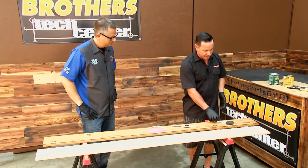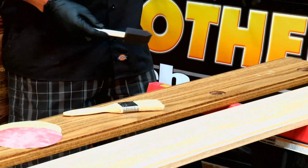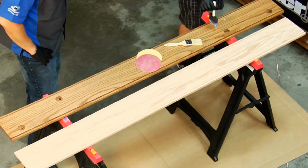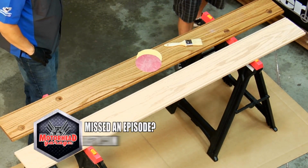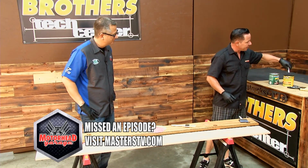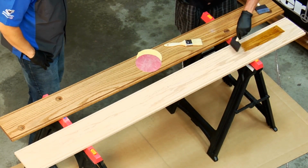A lot of times a guy will take an automotive clear coat and want to get really shiny on here. We've just chosen a sort of standard varnish. You can see that shine coming up. We're gonna finish this whole board. But also, got your stain over here, and you can see what we're gonna do here. Kind of get a little stain on here, wipe that on. We'll do the whole board.